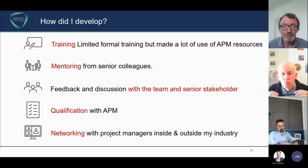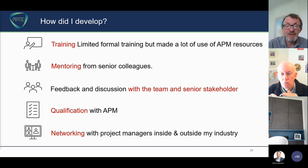Qualifications: as I say, not a lot of formal training, but I've followed up with APM qualifications, on the experiential background, to get my MAPM. Previously I was a member of the Royal Society of Chemistry. I've essentially dropped all that. I'm a project manager now. I'm not really a chemist. That's in my background, but what I am now is a project manager.